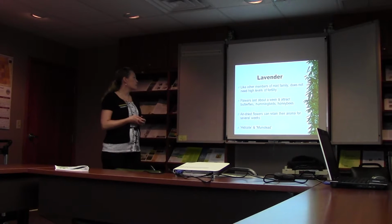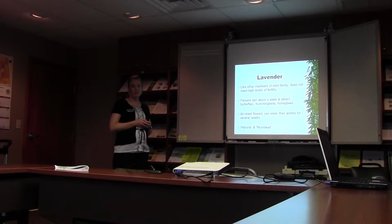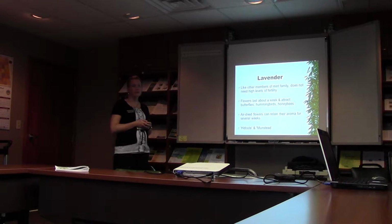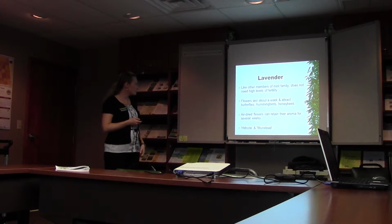Okay, like other members of the mint family, so this is in the mint family, it does not need high levels of fertility, which is good to know. Flowers last about a week and attract butterflies, hummingbirds, and honeybees. And this does really, really well, as the next bullet point says: air-dried flowers can retain their aroma for several weeks. And so this is used in a lot of aromatherapy and a lot of your expensive alcohol-based perfumes out there.